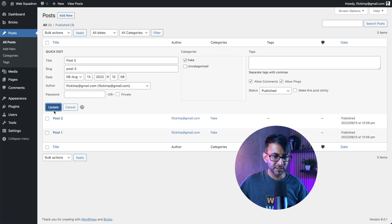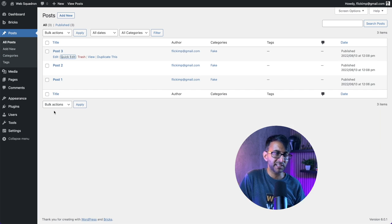Now, the good thing about categorization is that you could have different categories for your posts: fake, real, artificial, whatever you want. You can even have child categories as well. So I could have said fake products, where product is a child of fake, and it allows you to do that when you set your categories up. But we've got these all down to fake at the moment.